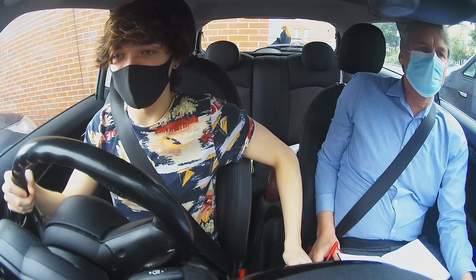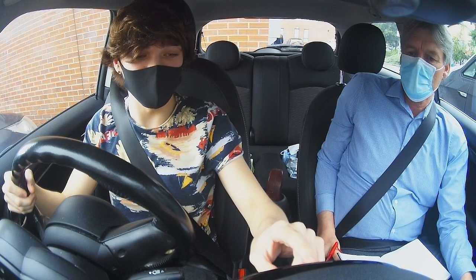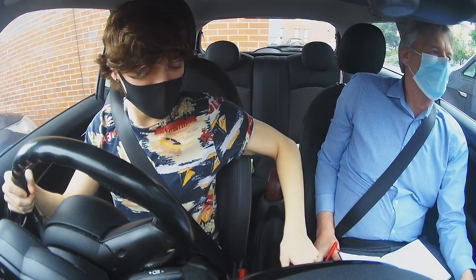How do you check your indicator lights are working? Put the hazards on and then get out and check all around the car. Good stuff.